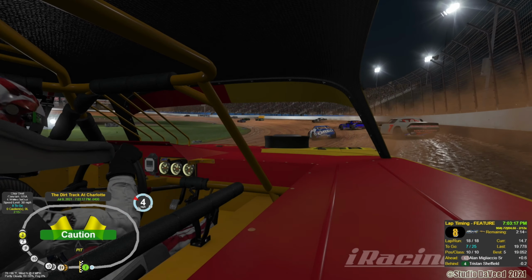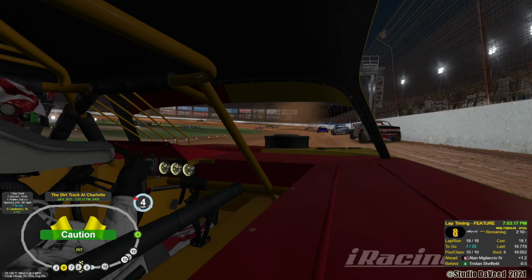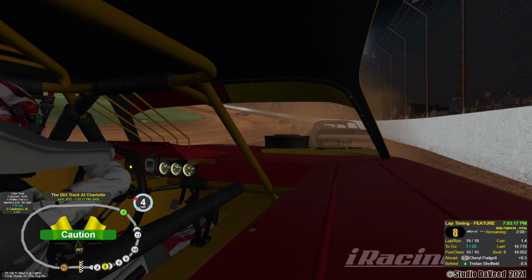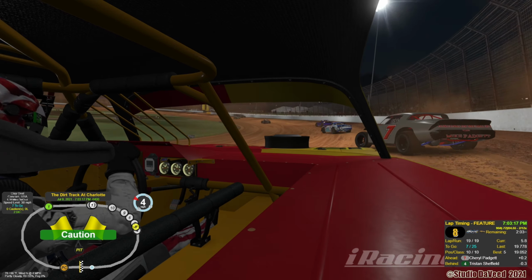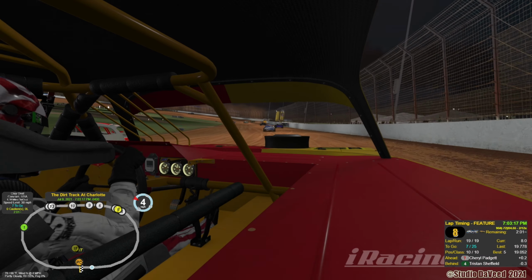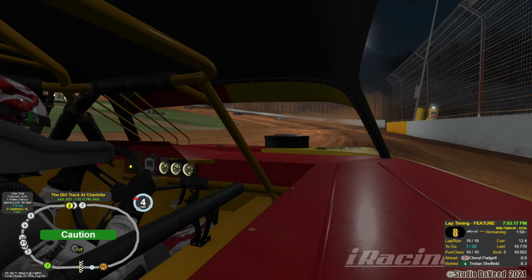You're a dick. Make sure you put it where you got one slider. 19.9. Slow cars on the top. Stay in the bottom. Watch it out. What's your car doing, bud? Close.